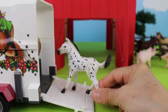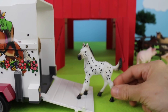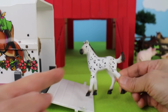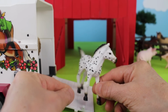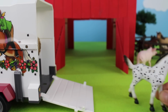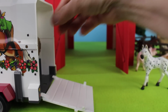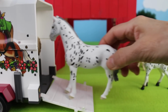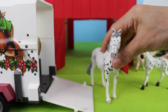It's a foal. This horse is called a Nabstruber, and look at the speckled spots on its body. There are its hooves, and here is his muzzle. Here is his tail, and if you turn him around, you can see his mane. There goes the foal, and he's waiting for somebody to come out of the trailer. Who could it be? Let's find out. And it's another Nabstruber. She's so beautiful with her speckled spots.